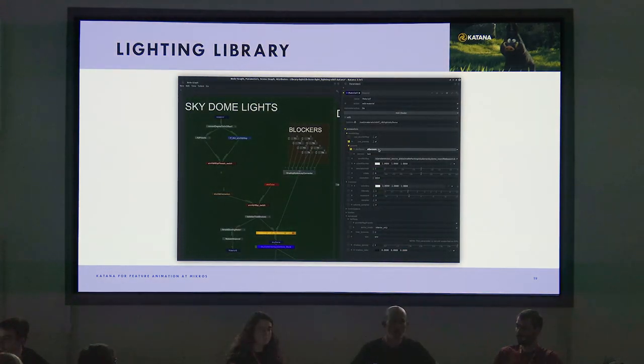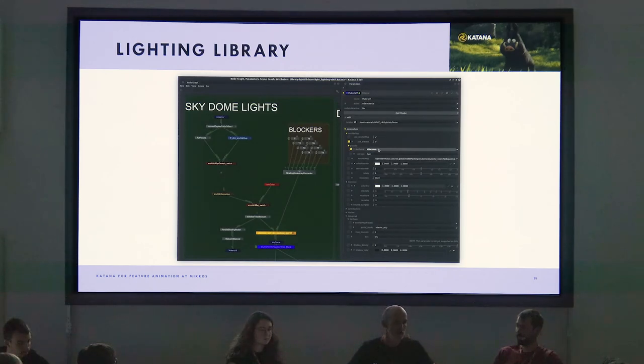Here we have a close-up on the type of lights. This is obviously something where Katana shines a lot to remove complexity from the artist. So for that, we spend a lot of time on the UIs and expose only the useful parameters for them, trying to reduce as much as possible the amount of parameters. So it's easier for them to read and to do their job at the end.